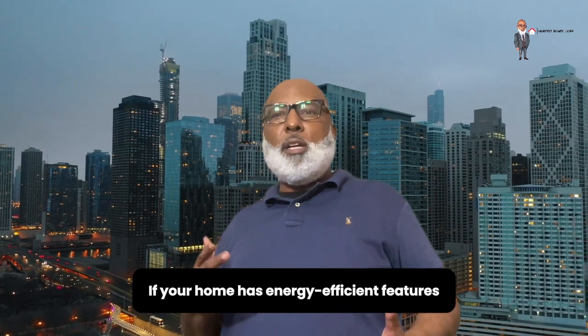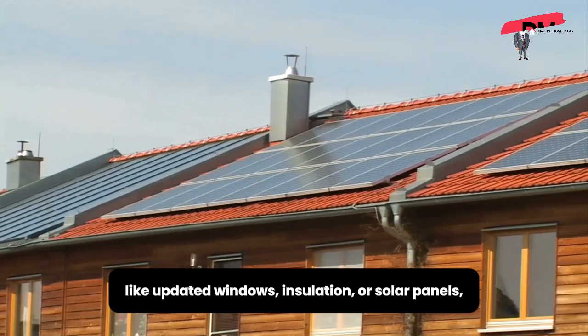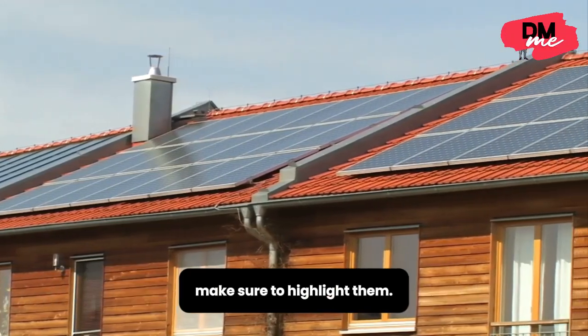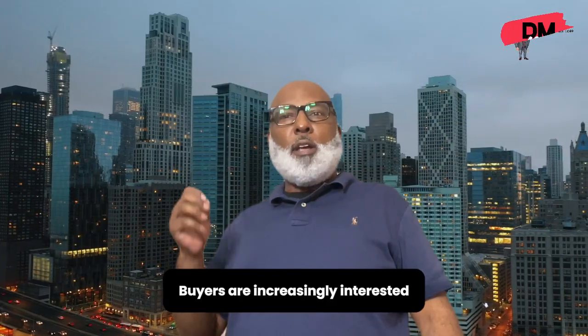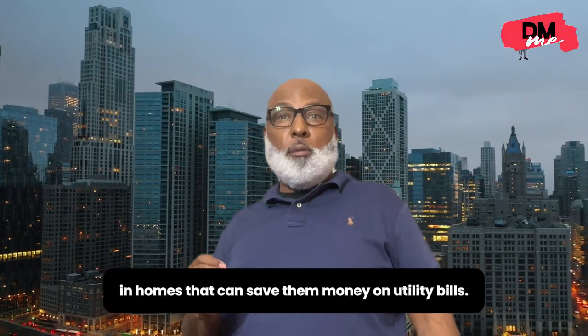Highlight energy efficiency. If your home has any energy efficient features like updated windows, insulation, or solar panels, make sure to highlight them. Buyers are increasingly interested in homes that can save them money on utility bills.